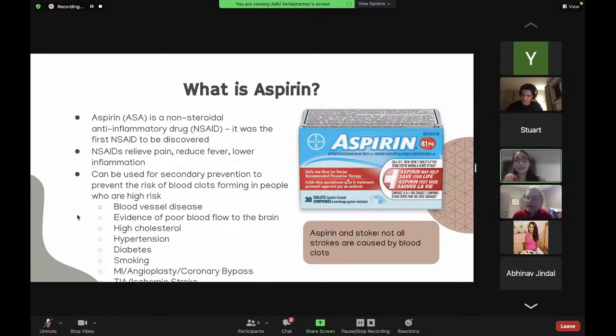Yeah, so aspirin actually falls into the category of non-steroidal anti-inflammatory drugs. It's the first drug that was discovered that belongs to this category. If you've heard of NSAIDs before, that's probably because you've likely taken them. Things like Advil or naproxen also fall into this category. They're known to relieve pain, reduce fever, and lower inflammation. Aspirin happens to be a little bit unique in that it has a role in secondary prevention for cardiovascular events, which we'll talk about in the upcoming slides.